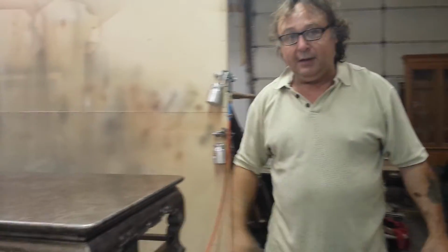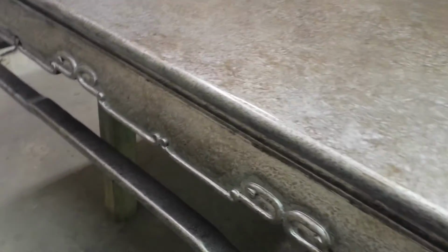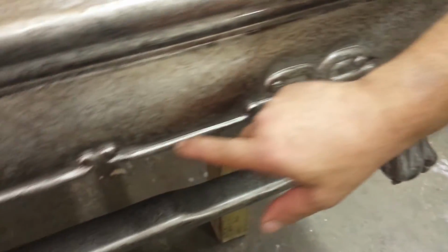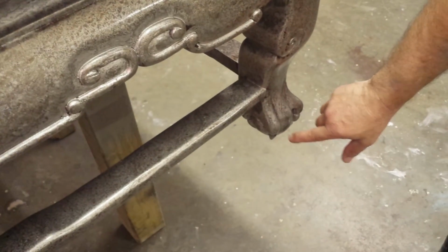I'll do a little pulse up on it, honey. It's pretty cool, isn't it? Yeah, it is. So, like down in here. You see what I'm talking about? Yep. We're going to be possibly putting some color in this little scrawly work right in here. Maybe around in here. And down on the little toenails. Bring that over here.